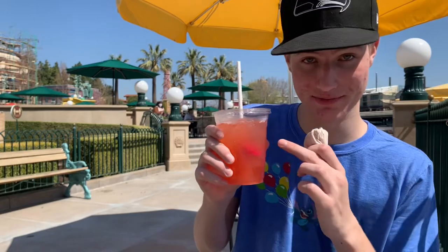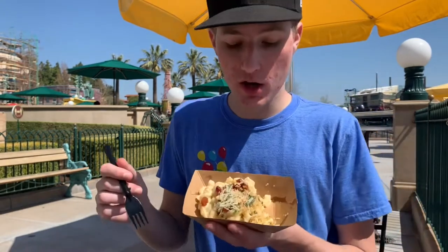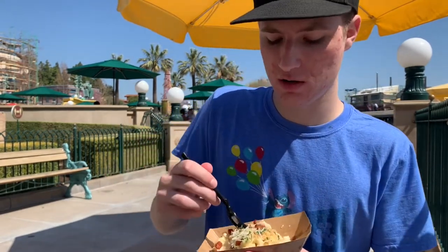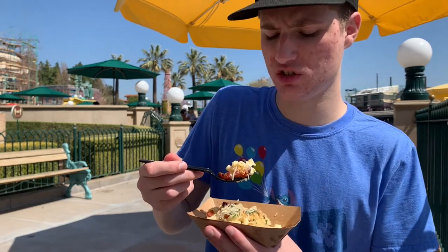That is some good lemonade. That is really good. Wow. If you're coming to Touch of Disney, this is pretty dang good. I would recommend. Pretty sure it's fresh squeezed. I could be wrong, but. All right, so we got the carbonara mac and cheese here. I don't think I've had this specific mac and cheese at the festival.